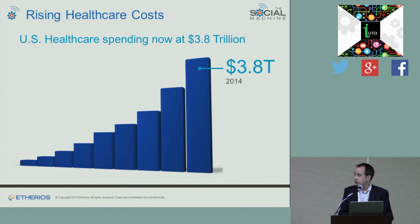So, since we're talking about healthcare, I think this is probably not new to most people, right? There's certainly rising healthcare costs, and we're currently at 3.8 trillion in spending in 2014 for a variety of reasons, but certainly just a growing population, an aging population, and increased chronic diseases.